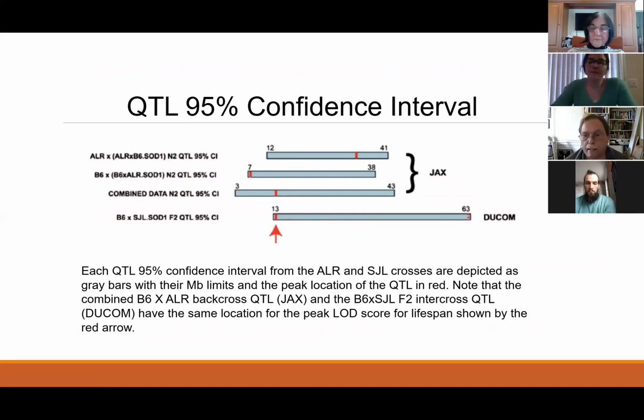They went ahead and did two different strains of mice. We looked at crosses between B6 and SJL. They looked at crosses between B6 and ALR mouse, and they found that the same region on chromosome 17 had all of the modifying genes that were altering motor neuron disease in mice.